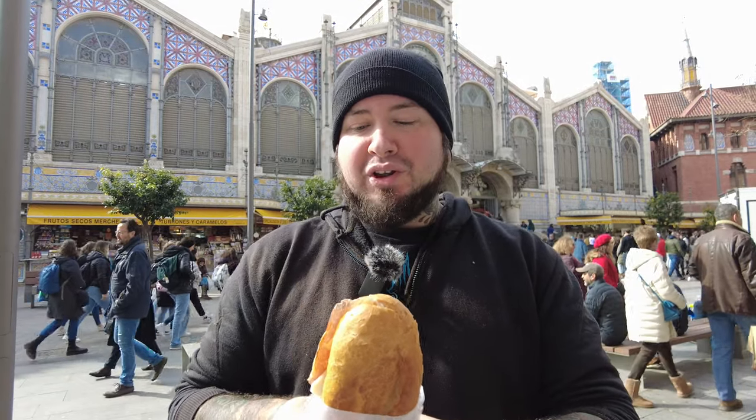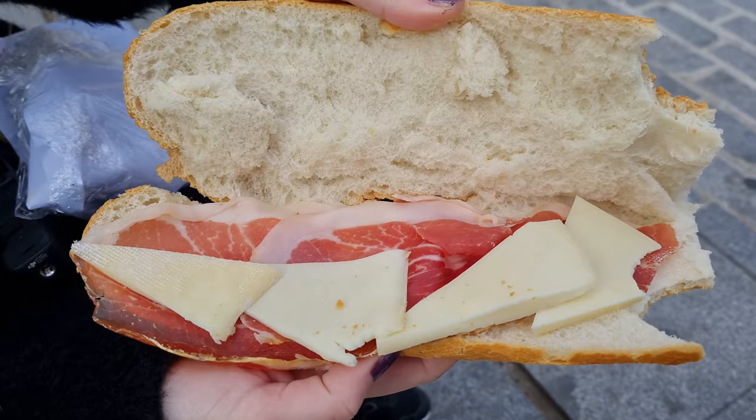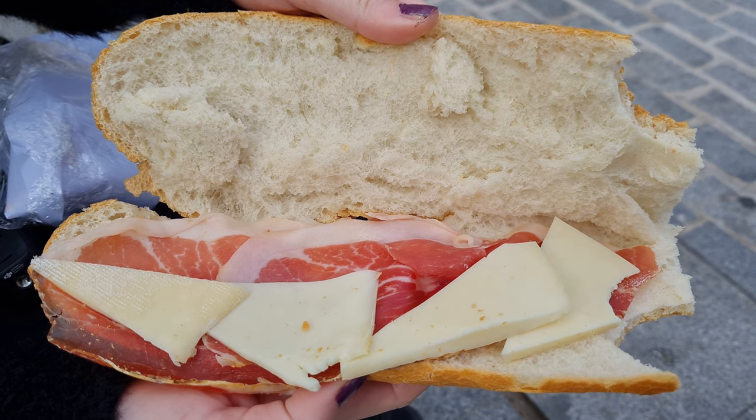So we just got out of the market right now, and what we have here is a bocadillo de jamón. One of the things you definitely need to have when you go to Spain is jamón, or just ham in English. What we have here is the ham sandwich. It's only got ham, cheese, and nothing else on it. No butter, no mayonnaise, nothing. Let's give it a go.